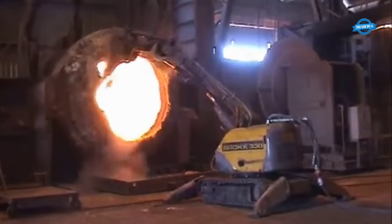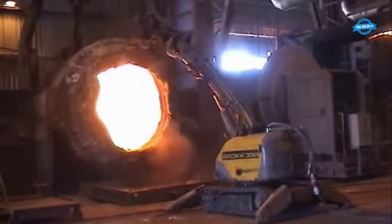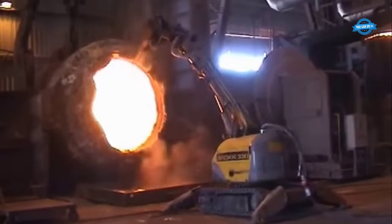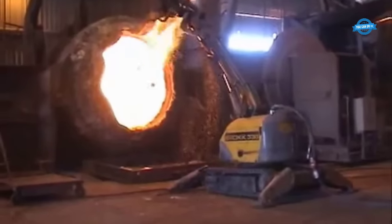Three-part arm system. The Brokk machine is equipped with a robust three-part arm system. This system allows for exceptional reach, stability, and power in all directions, making it versatile for a wide range of applications.